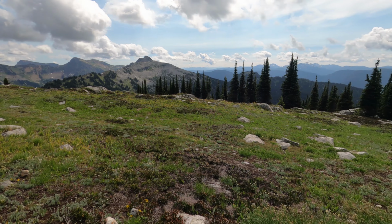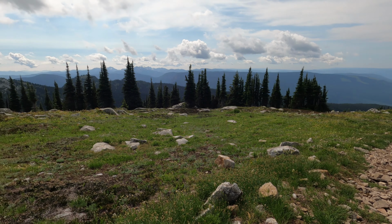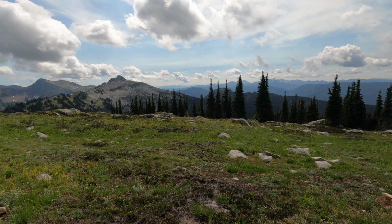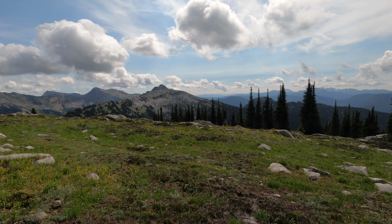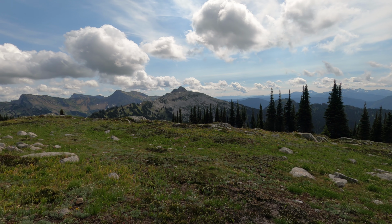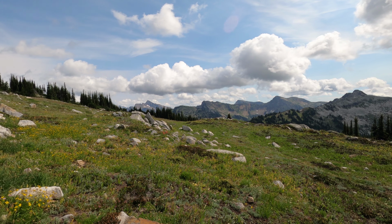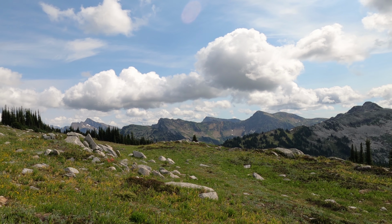So as we're just about on the top, the views around are really getting spectacular. So that mountain right there in the center of the screen is an unnamed mountain. In the far distance there you can see the magnificent Mount Fostel.